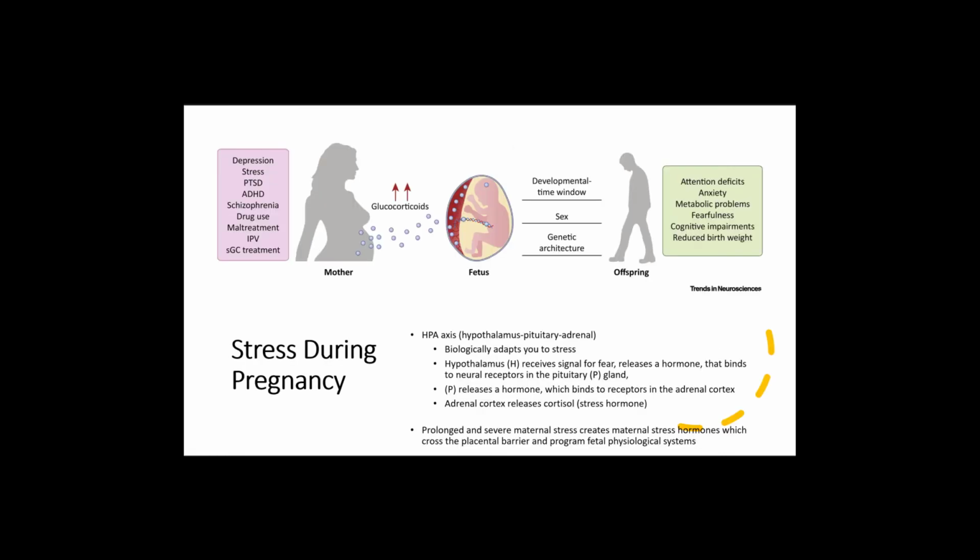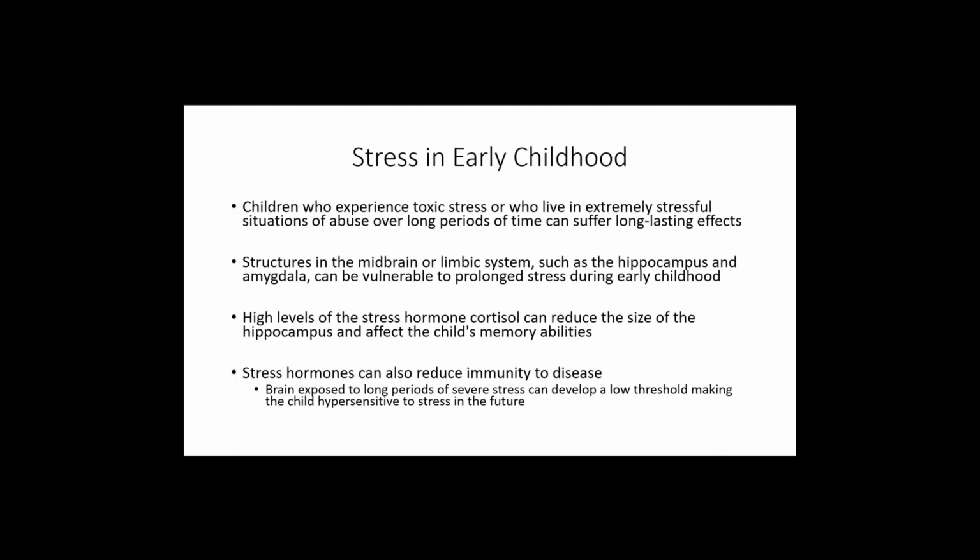Not covering this again. It's still not in the book yet, but I put this here because the book talks about stress in early childhood. Children who experience toxic stress, which we already defined, and who live in extremely stressful situations, abuse over long periods of time can suffer long-lasting effects.